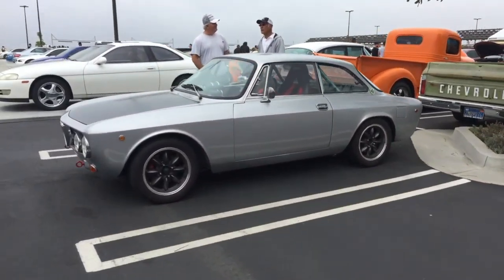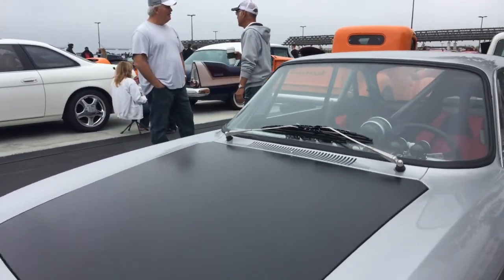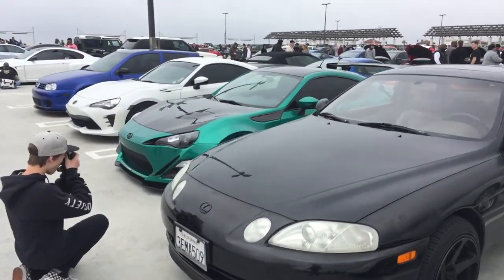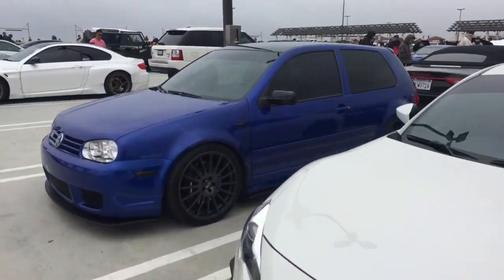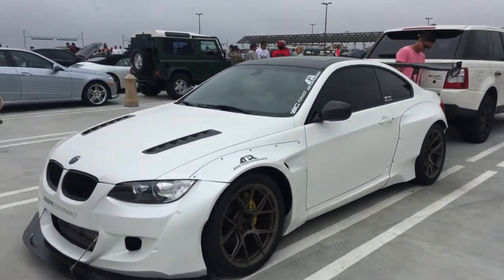It's a really nice little Alfa Romeo here, all kitted out for racing. Got a good lineup of gauges up there in those carbon fibre pods. Really nice looking little car. A couple of Lexus, I think these were also badged Toyota Soarers from memory. Scion FRS, Toyota 86, Golf, a BMW with some serious bolt-on wide body kit and spoiler on the back of it.